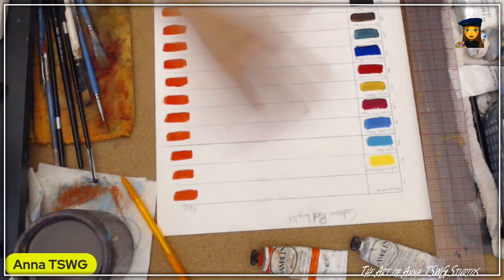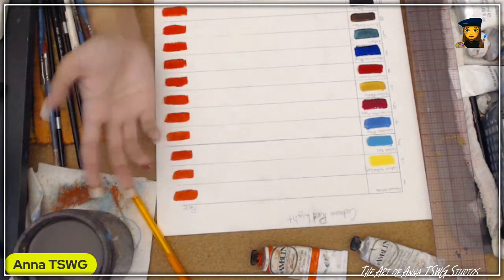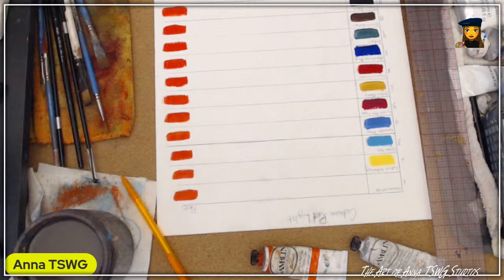Let's see. Yeah, I don't know what's going on with this. I don't know how to fix it. It wasn't like this the first couple days, and now it's like that. Let me check my internet settings on this computer. Maybe it's hooking up to the wrong Wi-Fi or something. How is the signal for everyone?